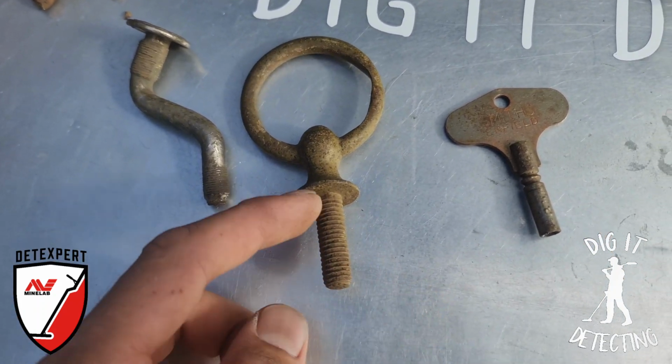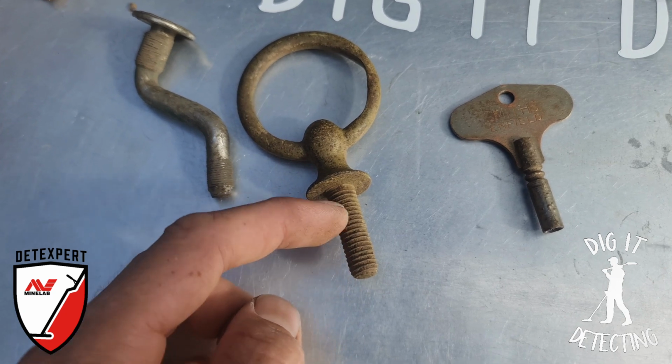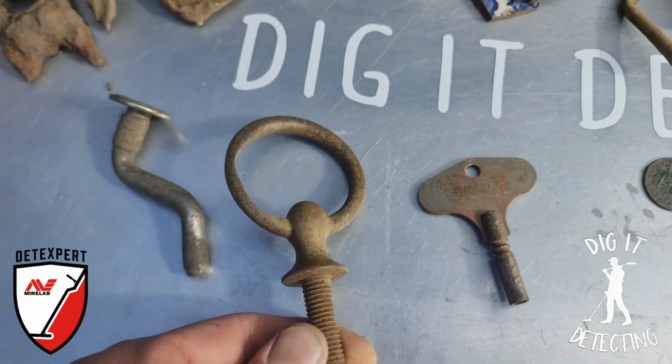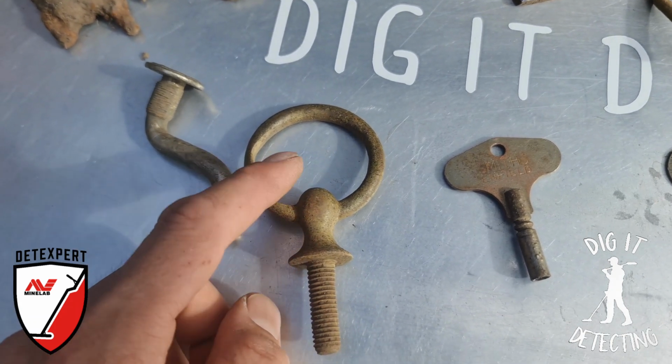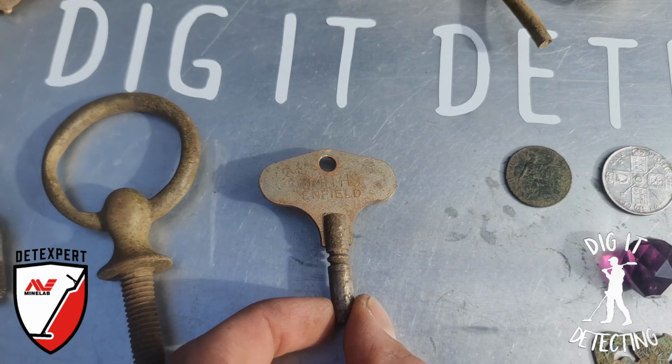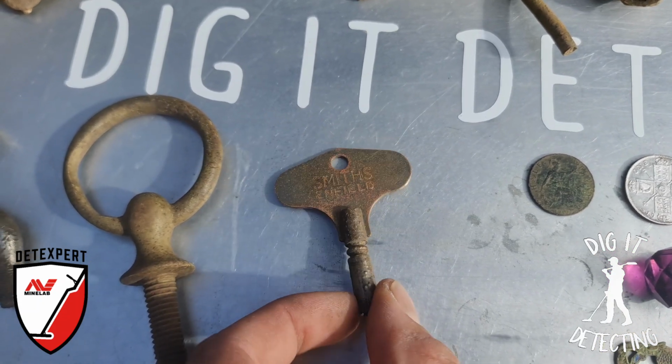As I mentioned, these are normally broken off with the thread snapped off with just a couple of rows of thread left there. So really quite nice to find this guy still intact. To the right of that guy, we've got the Smith Enfield wind-up grandfather clock key.